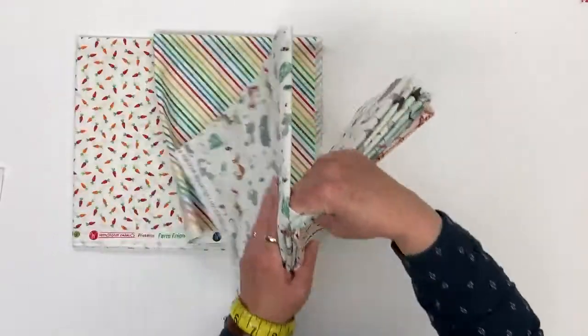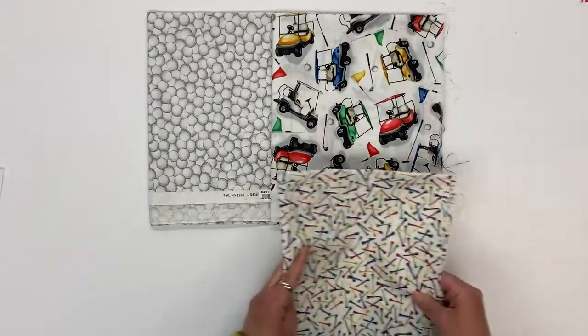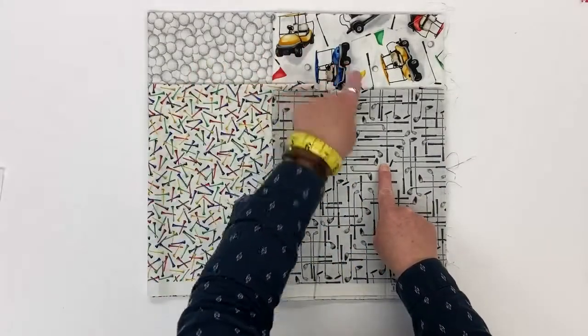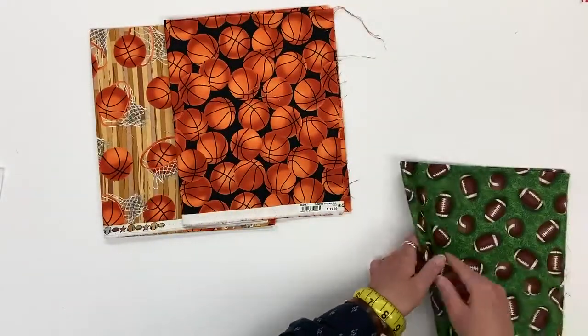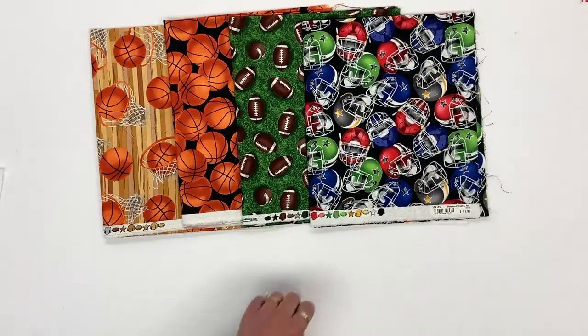Switching gears, I'm feeling like it's time to start golfing. What do you think? The weather's perfect and it's time for us to tee off on the back nine. The Back Nine is the name of this fabric line from Blank Quilting, and we have clubs and tees and balls and carts. And staying in the sports theme, we also have some new basketballs and footballs and helmets. Ha, footballs. Thanks for tuning in tonight and watching us instead of watching the draft.